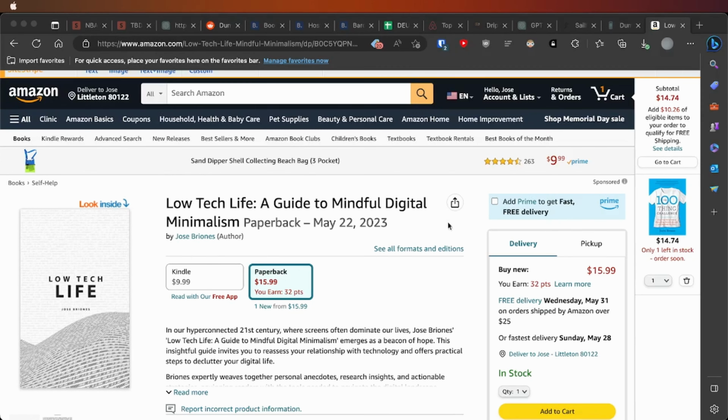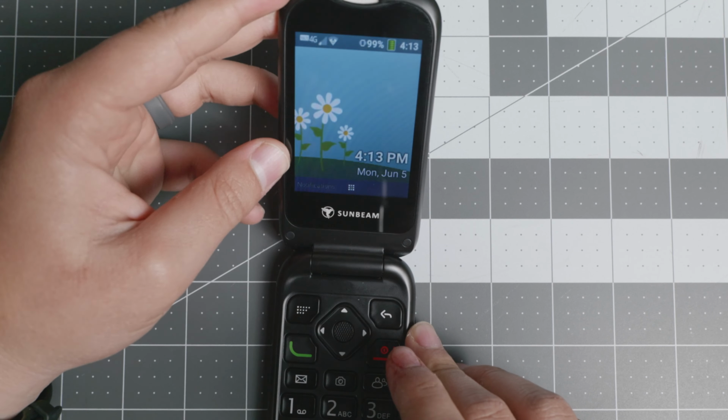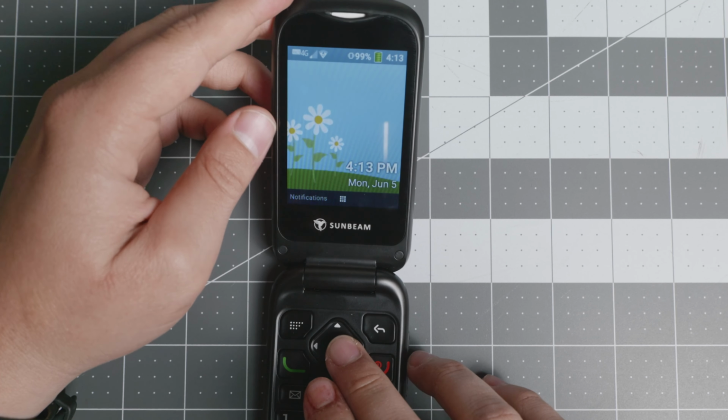So today we're taking a look at the Sunbeam F1, and this is the update for June 2023.